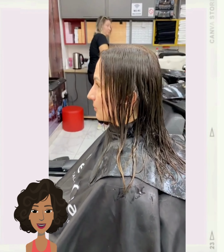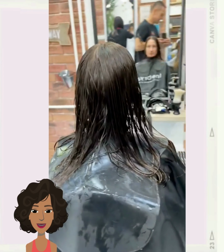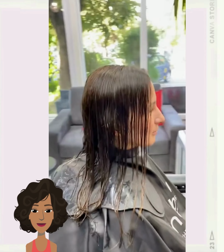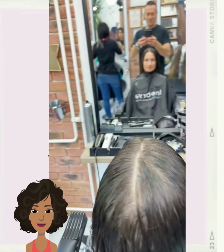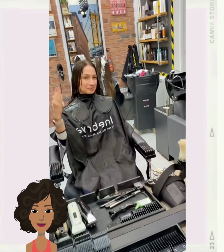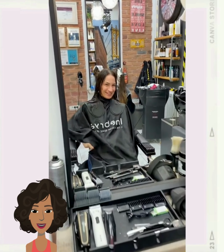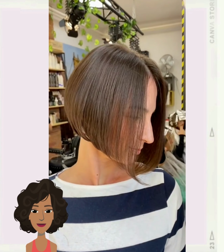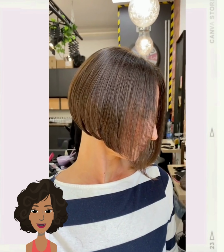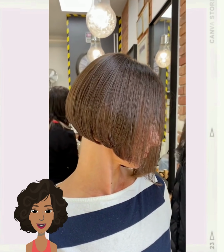Next up, we see someone with mid-length hair. Looks like she's going to be getting a bob. Wow. Gorgeous blunt bob style. This is absolutely perfection.